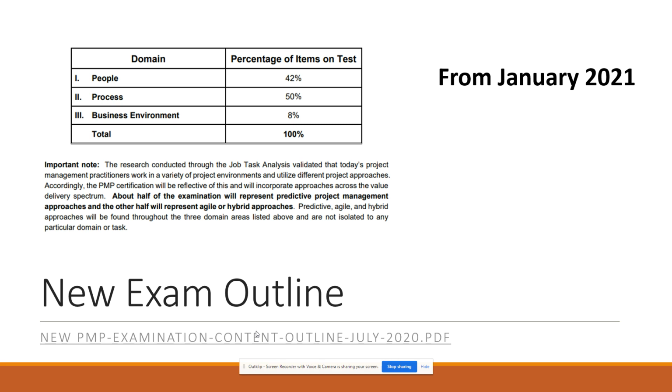As I said before, the PMI will revise the exam content from time to time based on industry trends. Based on recent trends, they are going to change the exam content from January 2021. Whatever I have said before is applicable up to December 2020. From January 2021, new content is formulated by the PMI. But the book, A Guide to the Project Management Body of Knowledge, remains the same, while the exam content outline will be different.